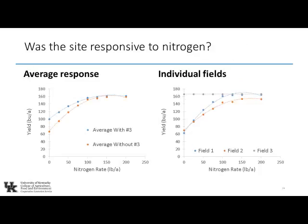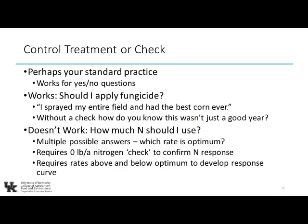So you can drop that one that didn't behave, and we can look at the averages. So this is the average nitrogen response curve with that field number 3, and this is the average without field number 3. So we see it changes our result if we include the non-responsive sites. So if I'm looking at nitrogen response, I typically am only going to include the responsive sites in my equation to find that optimum rate. But it depends on what question you're asking. But you want to check for response, which gets us to the question of controls when we're doing fertility trials.